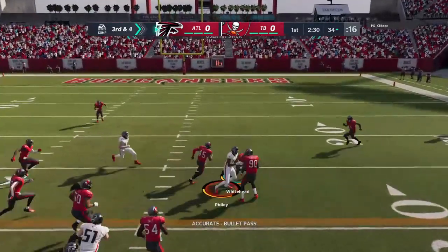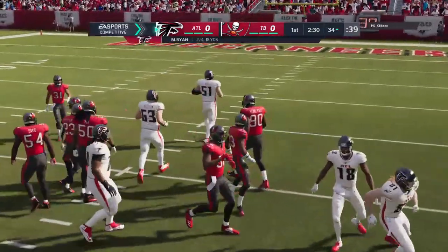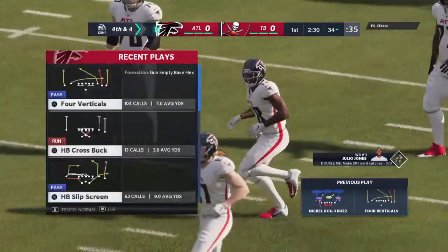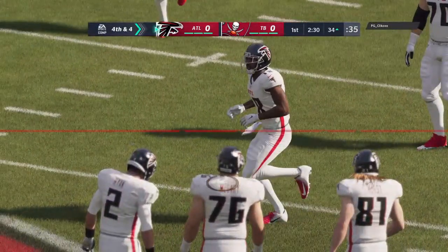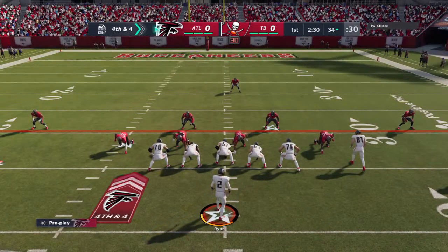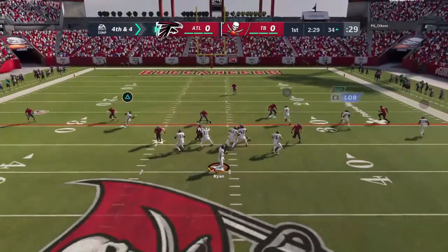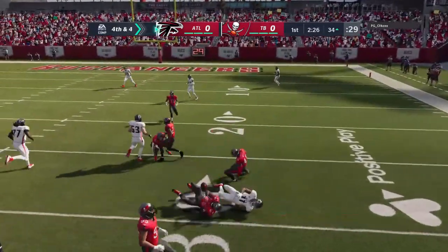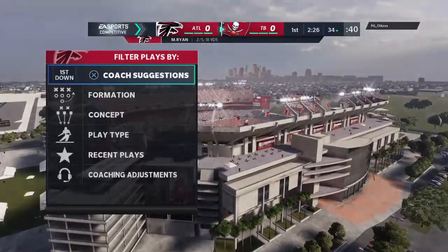From the gun, it's Ryan. And that is incomplete. Oh, he had a defender right there with him to force that to the ground. And 4th down now coming up. Would have been a decently long field goal, 51 yards from here, but instead they're going to go for it. They're going on 4th down. It's Ryan. And my goodness, this is incomplete.